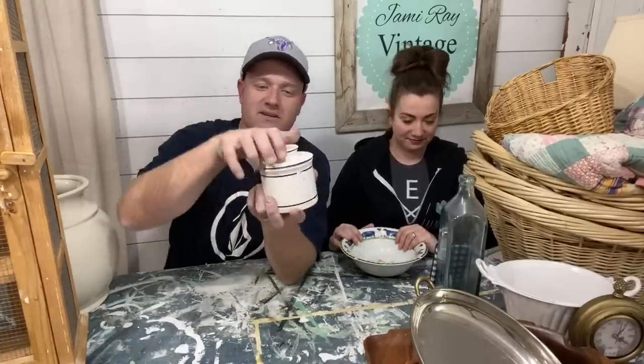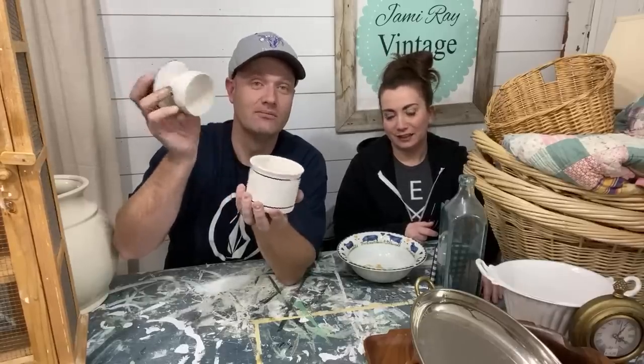Okay, we've got a dollar butter dish. Now that we're finding these and we're looking for them, we find them all over the place. And we usually sell them for about $8-$9 depending on size. This one's on the smaller end. I say sell for $12.95. Oh, $12.95 for this. Yeah. So it's got two pieces.